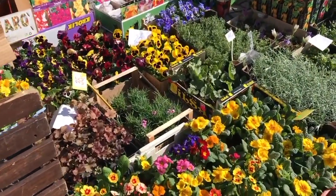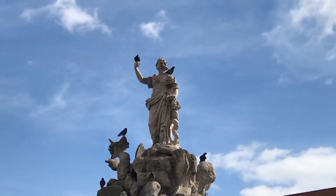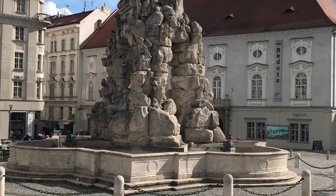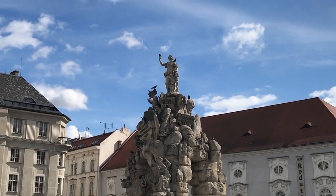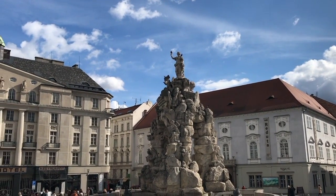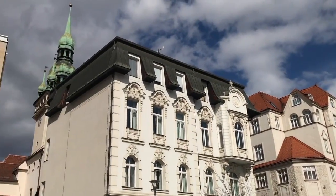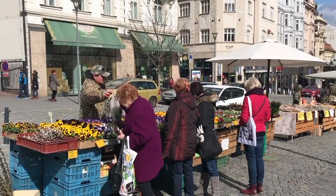Lovely colors. Looks like this statue is holding a pigeon. In the summer you will see water right there. It's a nice fountain. And she's still holding the pigeon. Now they're flying off. Beautiful sunny day. And my mom and my aunt.